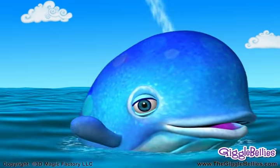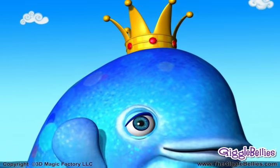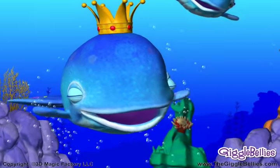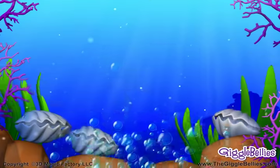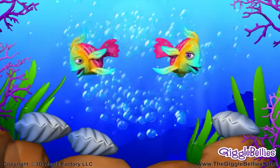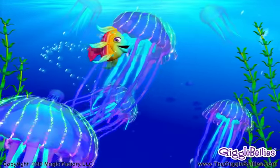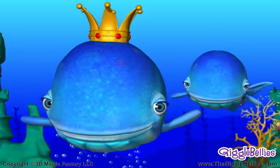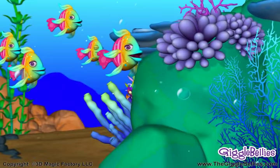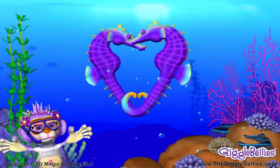If I were a whale, I would flap my big tail. I'd be the king of the sea, no fish bigger than me. I'd swim with my fins and sing with my friends. Oh, how I love the ocean. In the great big ocean, jellyfish float around. In the great big ocean, whales sing out loud. In the great big ocean, so many things live. Oh, how I love the ocean.